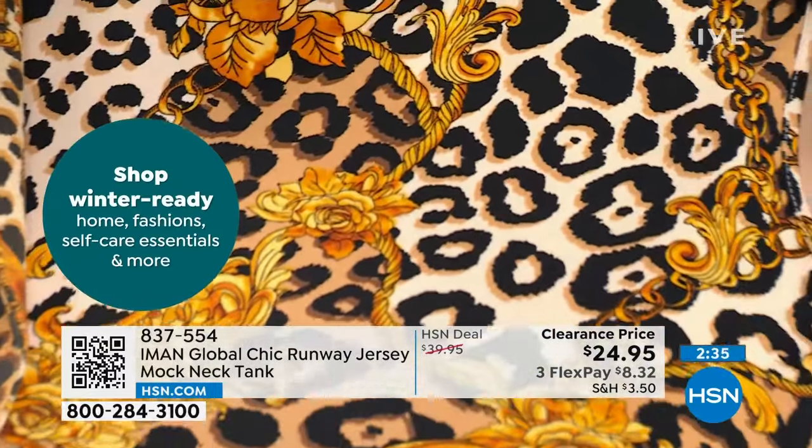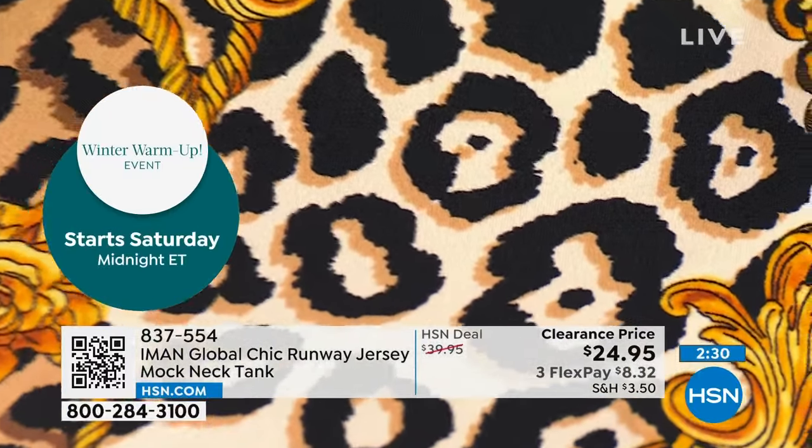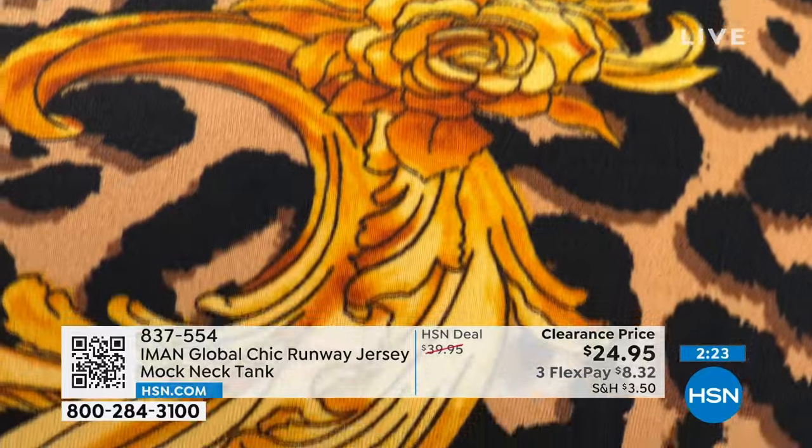And I love that she always gives us the perfect length, which means that we can tuck. We don't have to worry, if we're reaching for something, that things are going to show. It's not going to turn into a crop top. It's definitely that perfect length.